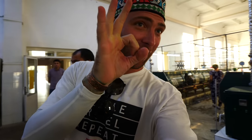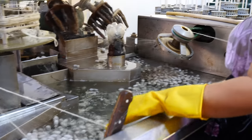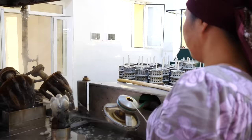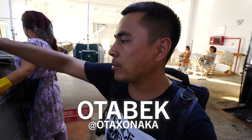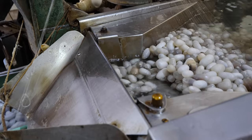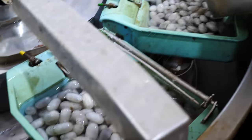So you actually have the silk. Yeah, and then they actually pull it. Okay, cool. Oh my god, there are so many different steps here. Whoa. The silk is boiled. After that, it comes through here. The guys are bringing it and putting it over here. As you see right now, it's boiled.